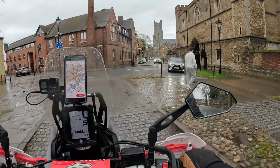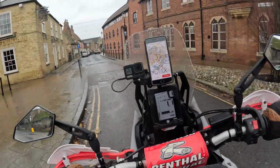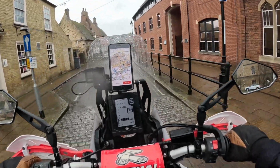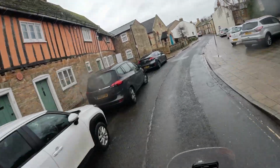Yeah, there's a cathedral there, look. Wow, that is massive. Let's look at these lovely old medieval buildings here. Timber frame building.